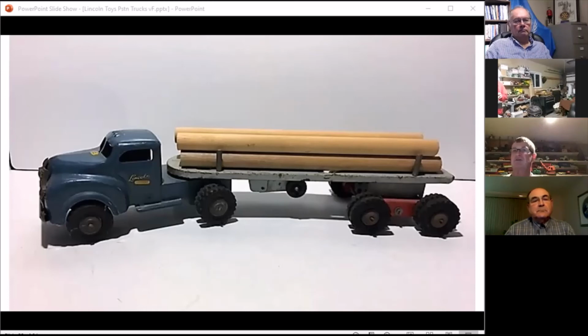The dowels, I believe, are correct for the truck. I know on the medium-sized Lincoln lumber truck, it came with dowels, so I'm sure the big one came with dowels as well, probably 5.